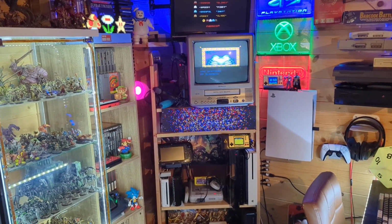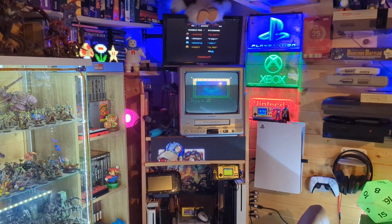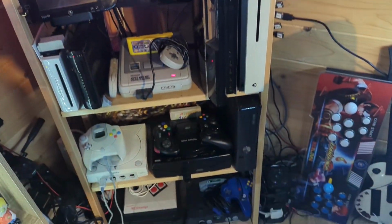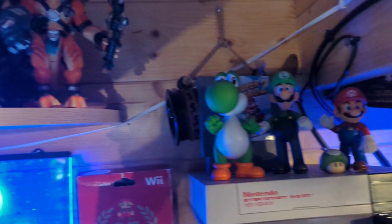So I'm really chuffed about this because it means I can stand here and shoot away at the screen, because I love light gun games. So I'm really happy that I've got that how I wanted it. So yeah, this is another big change that's happened. Various Mario little figures here.